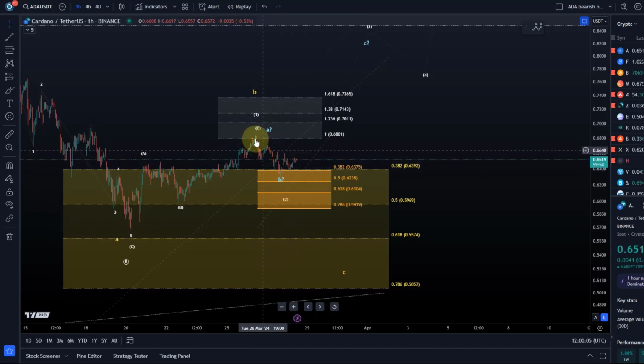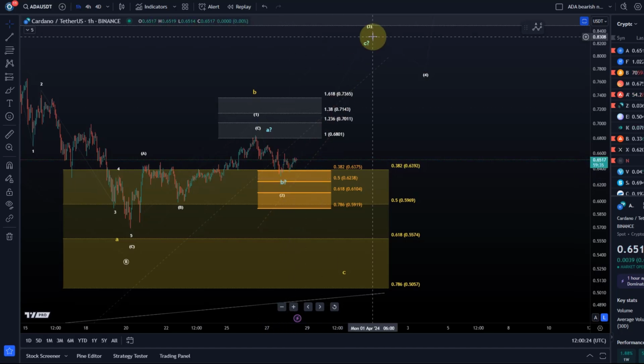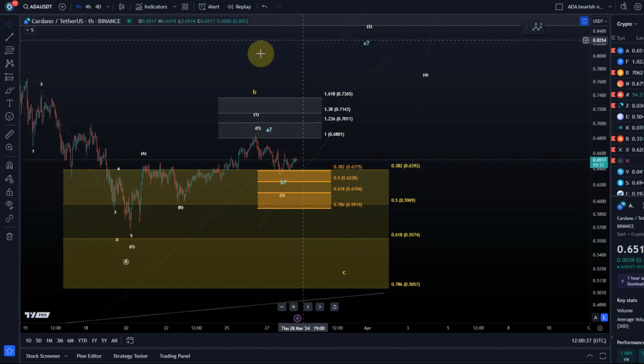Honestly, I would like to see, because I'm counting the move down possibly as a WXY structure in a B wave or a wave 2, at least a break above what would be a wave X here at around 67 cents. That would be needed to suggest that really a low is in place and that the move to the upside has started to unfold, or is continuing.